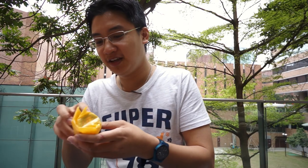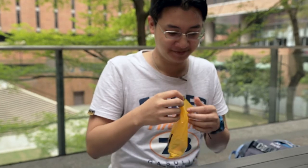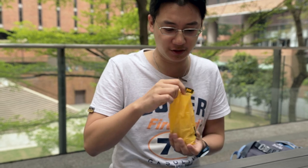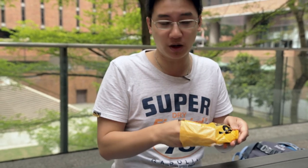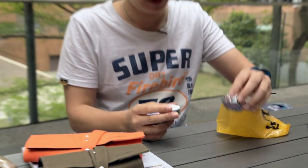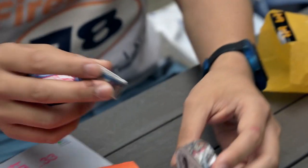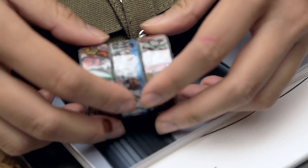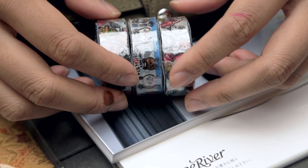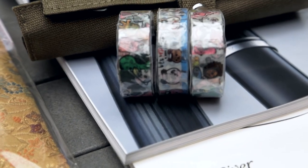Still not talking about pens. Passed by, when I was visiting the Pokemon Center, I passed by Loft, which is another sort of lifestyle store, and they were selling washi tape. So I bought some weird washi tape with cute figurines on them. Hopefully they're visible. They've got like alpacas and cats and skunks and bears and other animals.